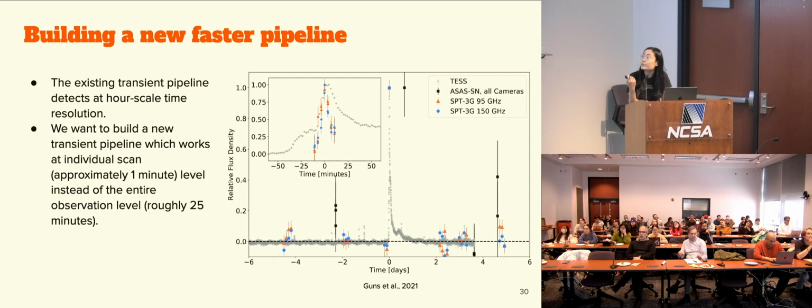We want to improve the pipeline to make it faster. Right now, the current pipeline works on single observation level, which has a timescale of about 20 minutes or 2 hours, depending on what observation you're talking about. We are hoping to improve it to also work on single scan level, which has a timescale of about a minute, because we have this time resolution, so why not go faster?